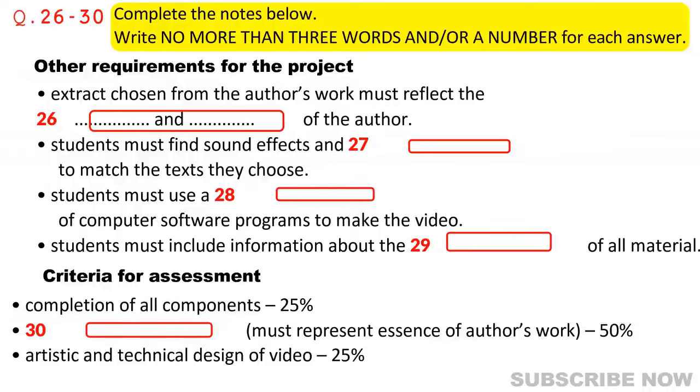And you were talking about assessment of the project. Did they give us the criteria? I couldn't find anything on the handout. Sure, he gave us them in the lecture. Let's see, you get 25% just for getting all the components done. That's both sets of reading and the video.